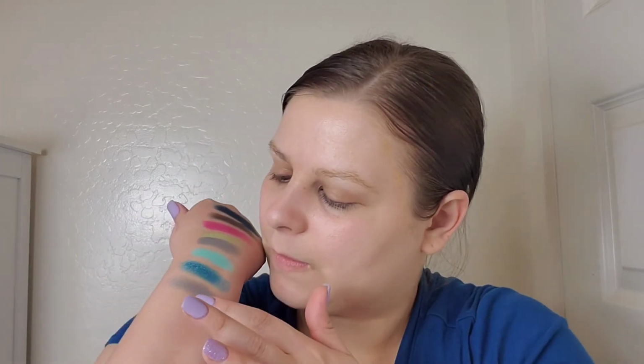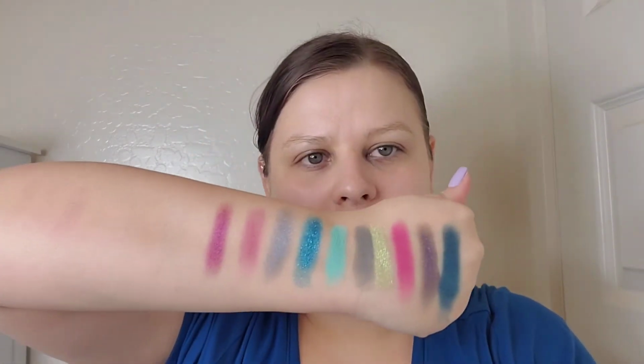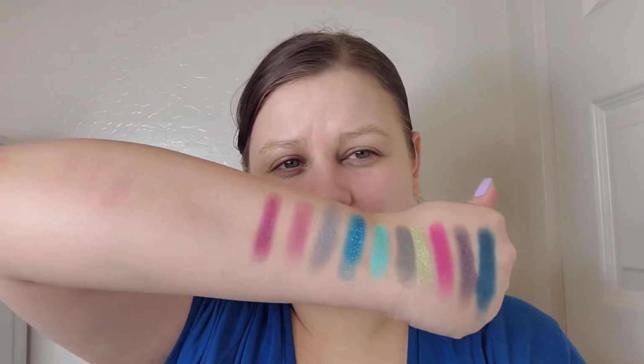Yeah, so my two favorite shades in this are Silk Street and Paradiso. So this is Silk Street. And this is Paradiso. Oh, those are pretty too.